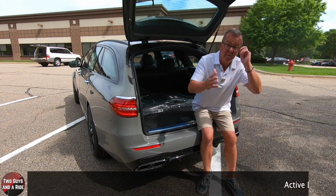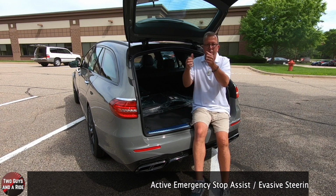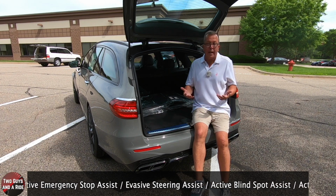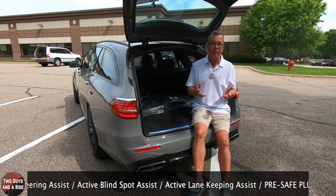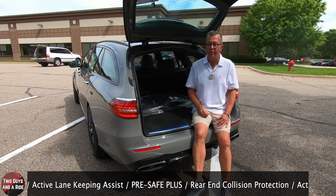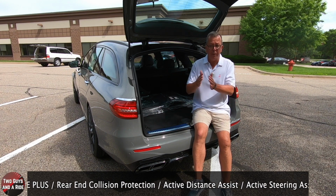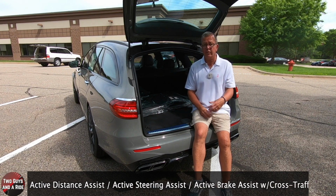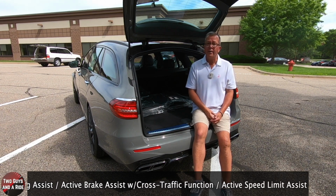Now, some of the safety systems on this vehicle are active emergency stop assist, evasive steering assist. So I guess it just grabs the wheel for you if it senses something on that side and will actually move the car, which is kind of good, I think. It's maybe a little unnerving. Has active blind spot assist. It has active lane keeping assist. Well, I know a lot of people, if you're driving 3, 4, 5 lane highways, that's a really cool thing. It also does have the Mercedes-Benz Pre-Safe Plus, and it has rear end collision protection. It has active distance assist, keeping you from the car in front of you when you're doing the adaptive cruise control. It has active steering assist, active brake assist with cross traffic function, and has active speed limit assist. Wow, and so much more.